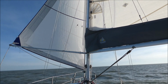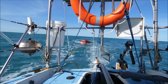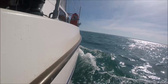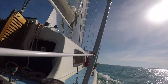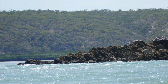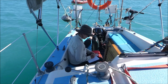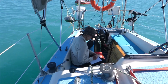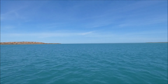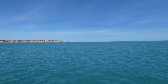Even with a 15-knot wind on the stern quarter, we had to add the motor to make the distance before the tide turned and strengthened too much against us. Helen making her log for the day to record where we've been and when and how. And we've just got into Port Usborne. Around that point there, the tides were nice and strong. We slowed down to just under 4 knots with the engine going flat out.